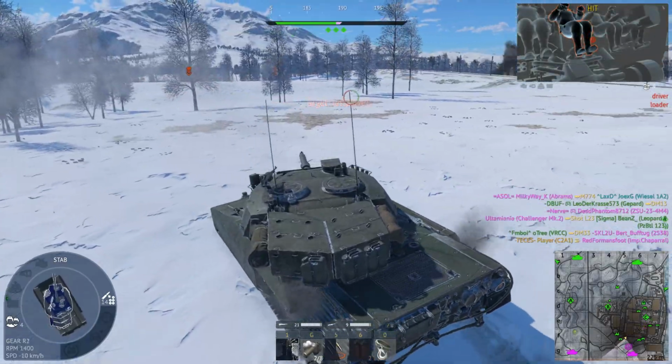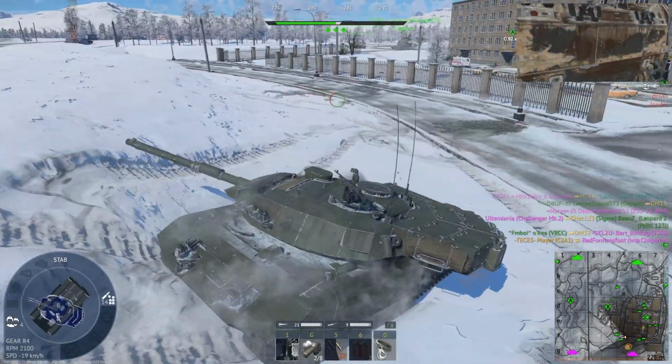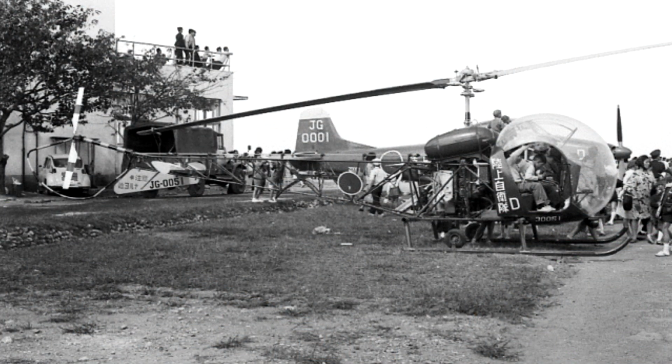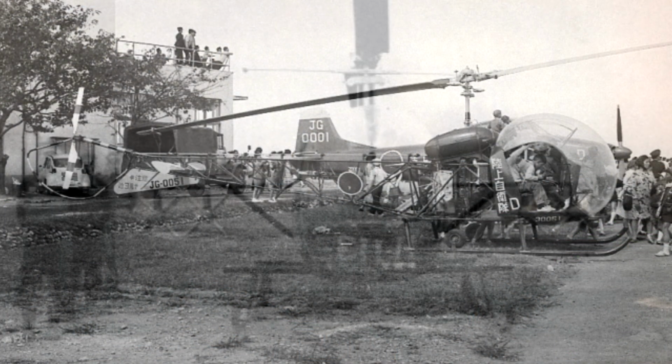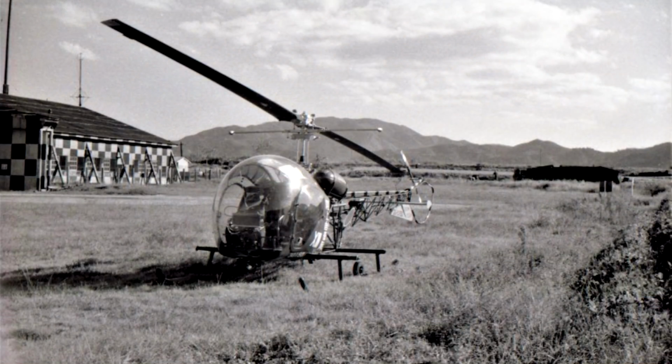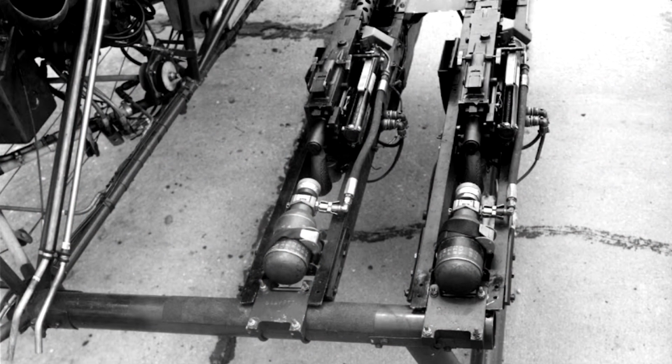For Japan, we have the Kawasaki-Bell 47G-2 or the H-13H. The Bell 47 is an American light multi-role helicopter that the Japanese bought in 1953. From 52 to 65, the Bell 47 helicopters were licensed at the Kawasaki plant, and the Japanese armed the Bell 47G-2, which they themselves called the H-13H.